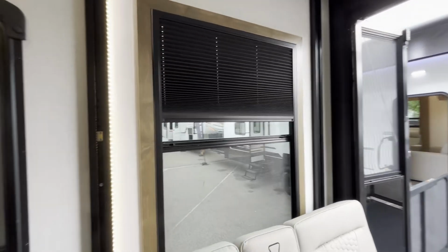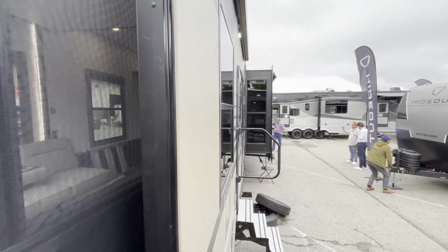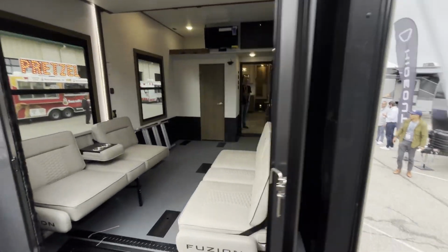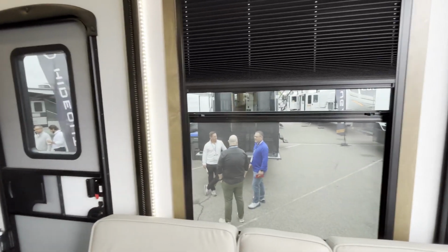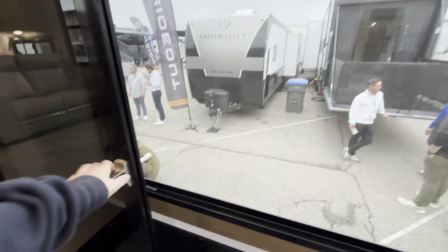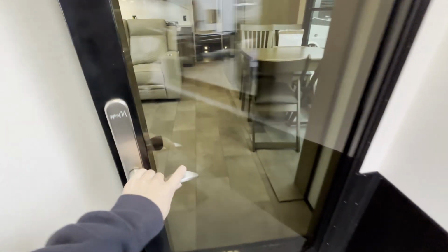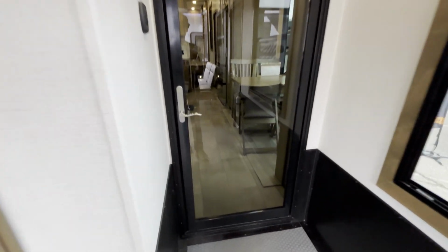Oh, reflectrix. Okay, so it's got reflectrix on the outside. When you look at it from the outside, I don't know if you can see it, but it has kind of an aluminum look, so it actually protects the RV from heat. Also, your area back here has a little door, so you can shut it off from the living space. It's easy to just open back up.